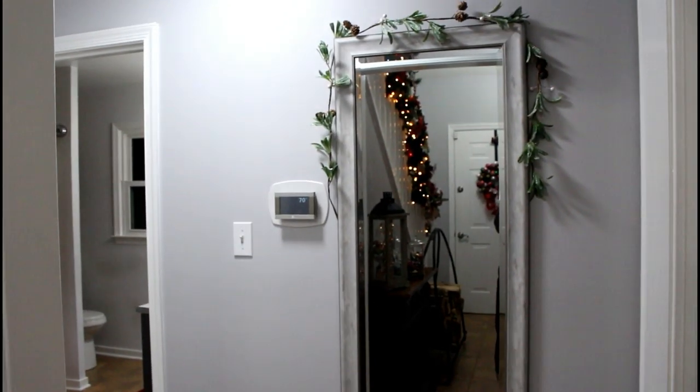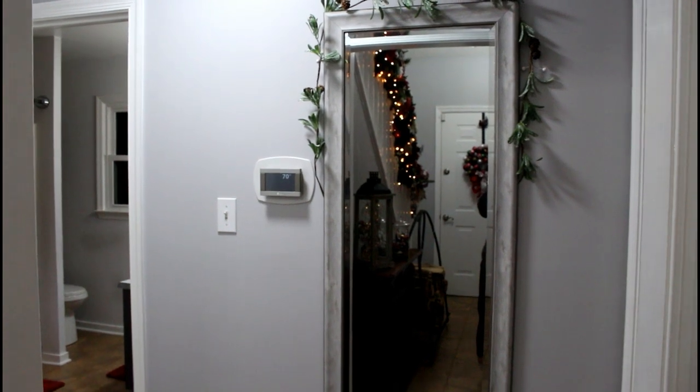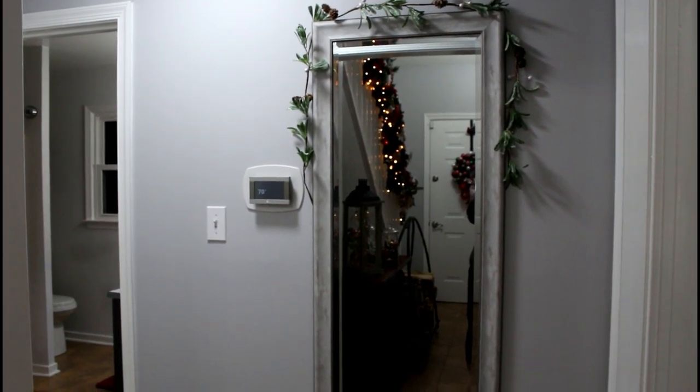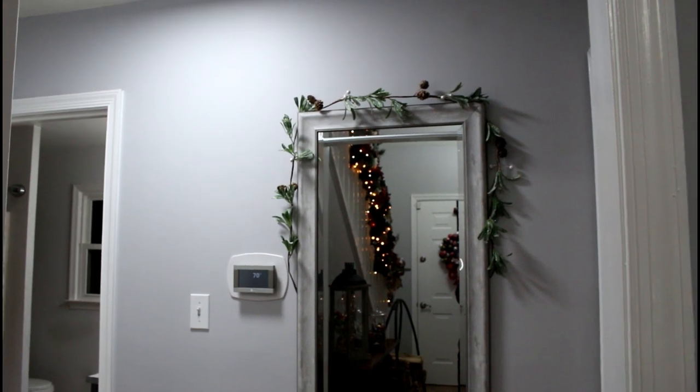I like having mirrors in this house because before we painted everything, it was very dark. And I just like having mirrors to help reflect the light and the brightness that we get in our entryway and this hallway. And that little garland is just from the Target Dollar Spot.